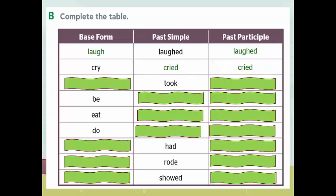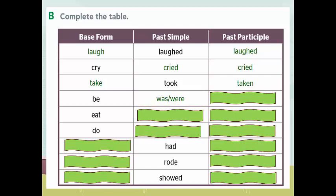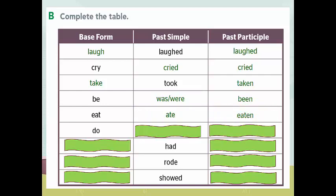Took is the simple past form of take. Its past participle form is taken. Take, took, taken. Be was or were, been. Very good. Eat, ate, eaten. Do, did, done. What about had?